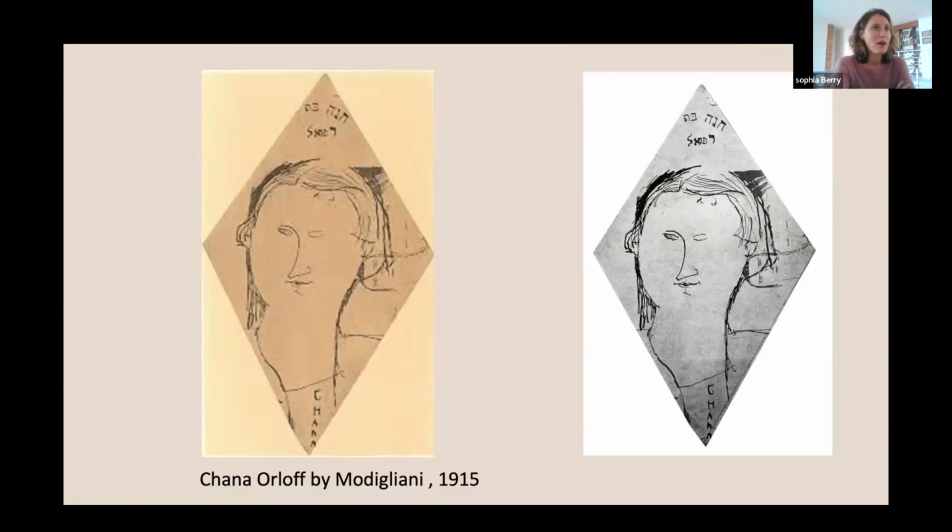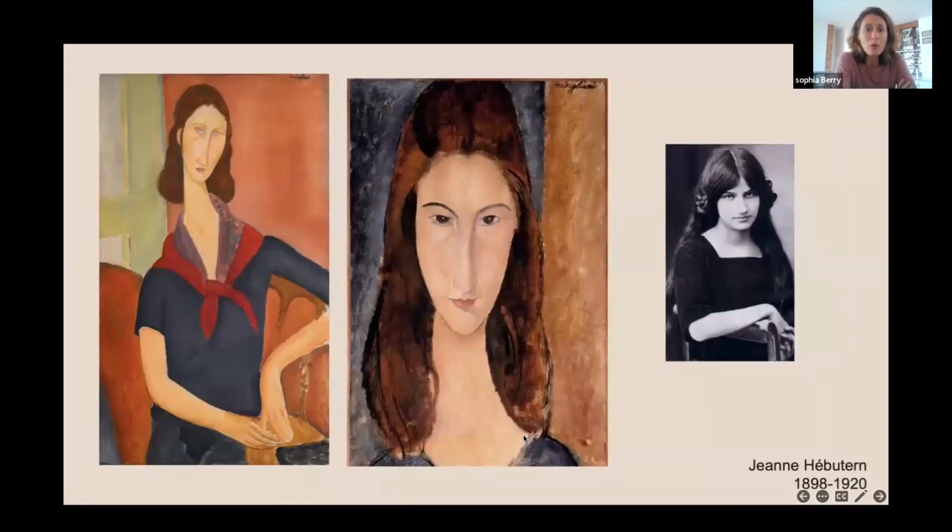And Amedeo Modigliani, even though his subjects in his paintings did not touch upon his Jewish heritage, he did not shy away from it. And he used to say, my name is Amedeo Modigliani and I am a Jew. So he had it up front, but in his drawings, it seldom appears. Orloff, supposedly, if you move on to the next one, was also the one who introduced Amedeo Modigliani to the love of his life, Jeanne Hébuterne, and you can see these beautiful paintings that Amedeo Modigliani painted of her.